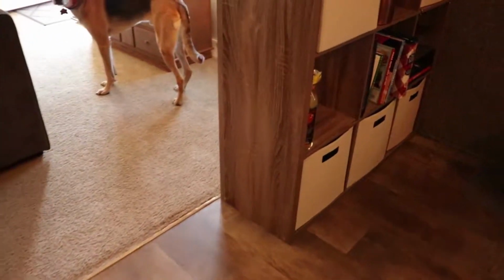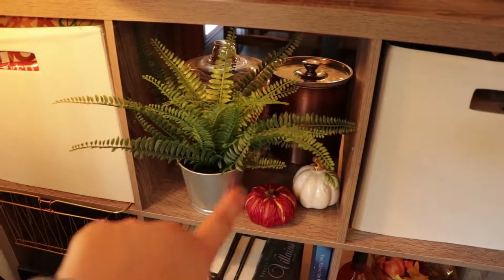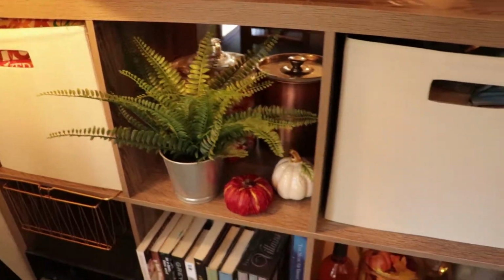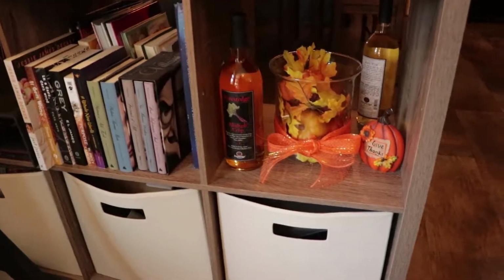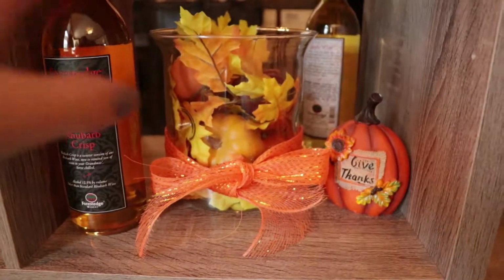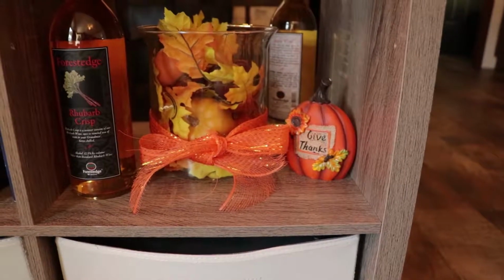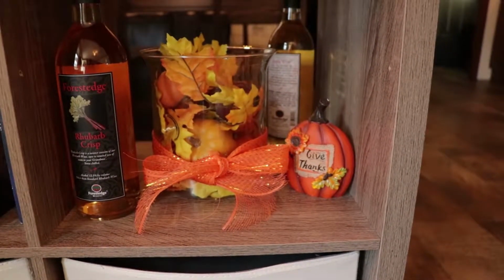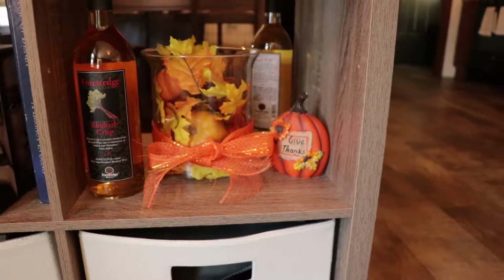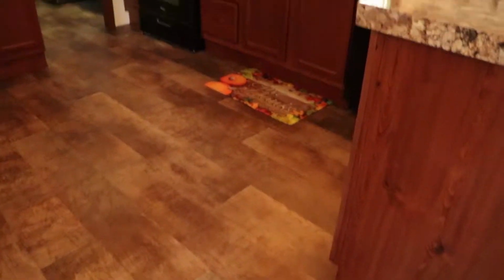Something I forgot to show you over here. I have 2 little ceramic pumpkins right down here. So I have those, and then this fake plant is always there. And then I've got this little decor. In my DIY, I DIY'd this vase as well. And then that is another little give thanks pumpkin from, again, the dollar store. I got a few pumpkins that looked like that, I think a year or 2 ago from the dollar store.